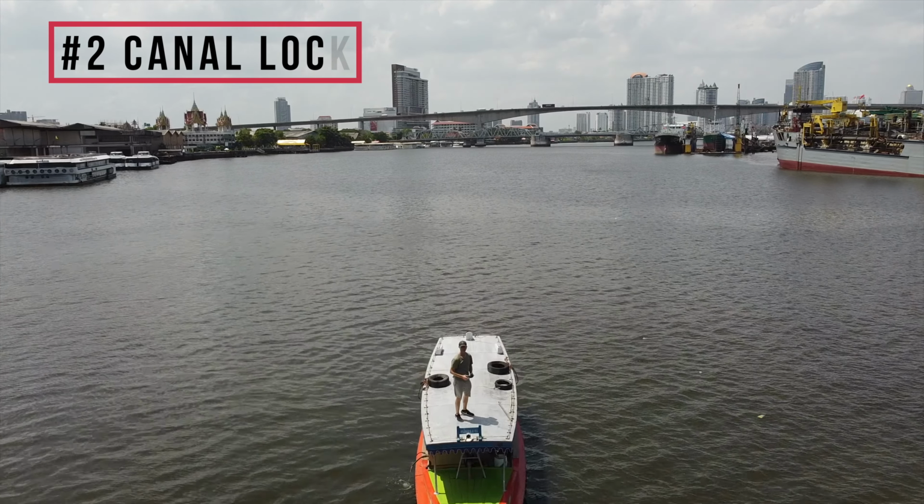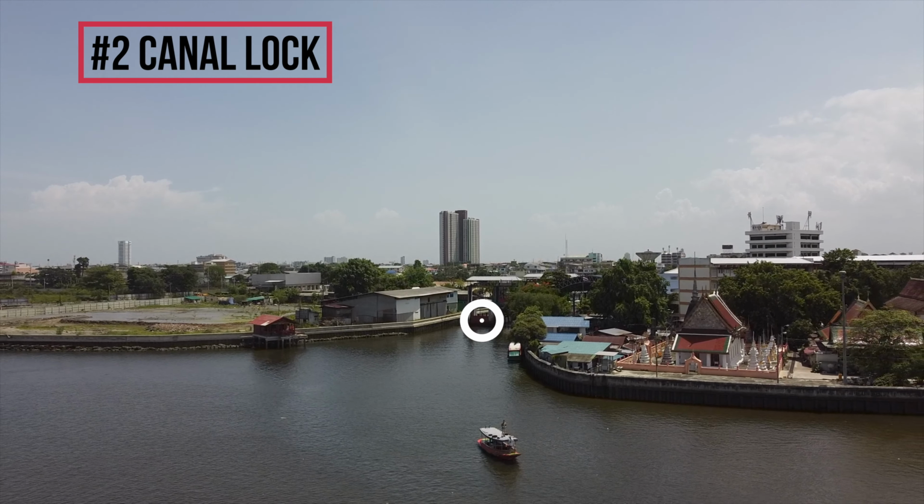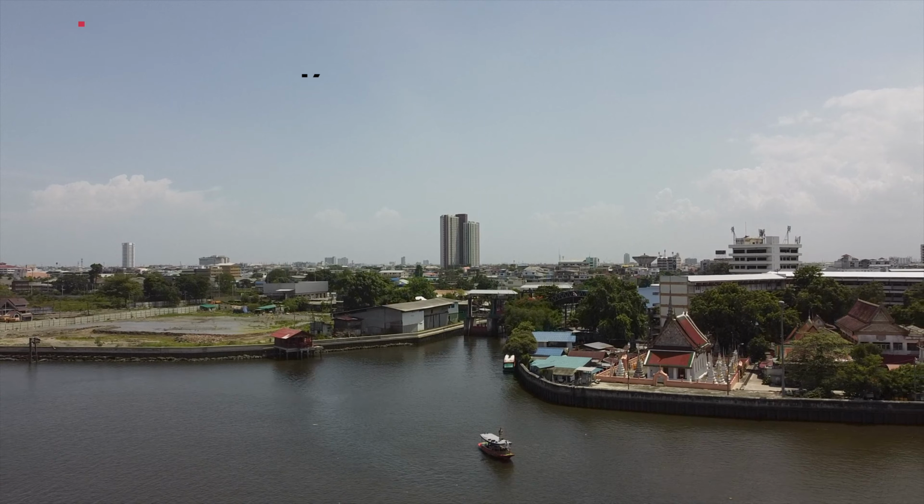So let's move on to number two, canal locks. Now, I've never been through a canal lock, so this is gonna be really interesting. I'm not sure how it's gonna play out.